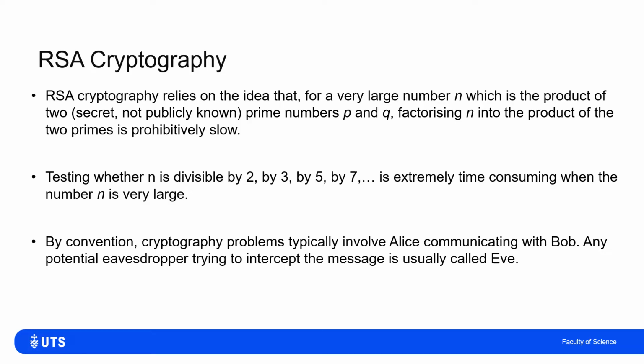Now, before I go on, I just want to introduce a little bit of the strange language typical of cryptography problems. Typically, there'll be person A communicating with person B, and if somebody tries to get in the way, they're an eavesdropper. So in general, person A will be called Alice, person B will be called Bob, and anybody trying to intercept the message will be called Eve. These aren't my conventions. Cryptographers are a strange, strange breed.